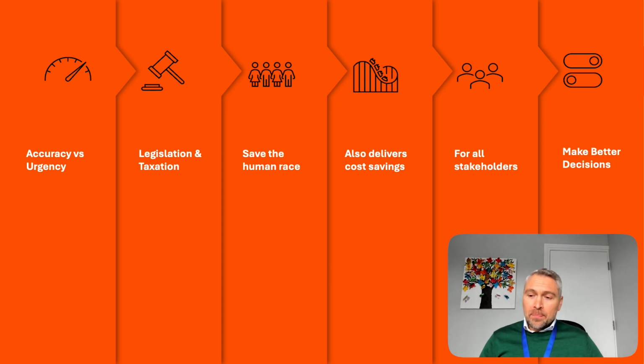The first bit I always like to talk about in this space is a bit of a tension. There's a bit of tension between accuracy and urgency, right? We know we need to do something here. We know we need to act. And there's a real question of, well, why are we waiting to get all the measures right? Don't we just need to get on with it?